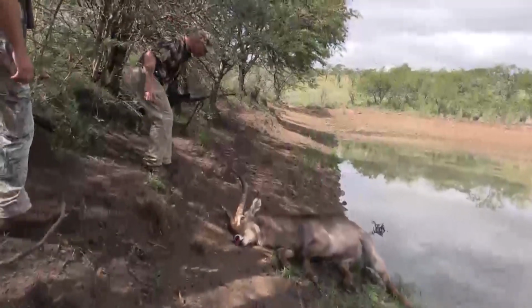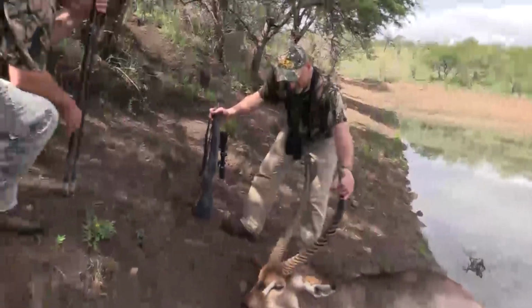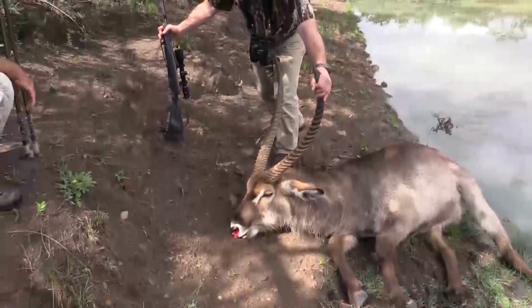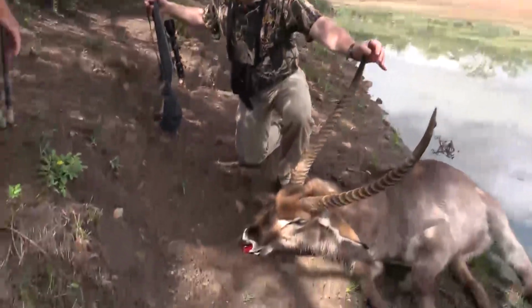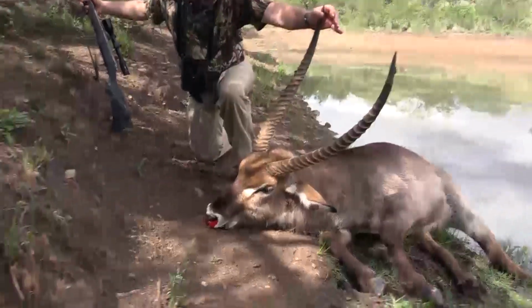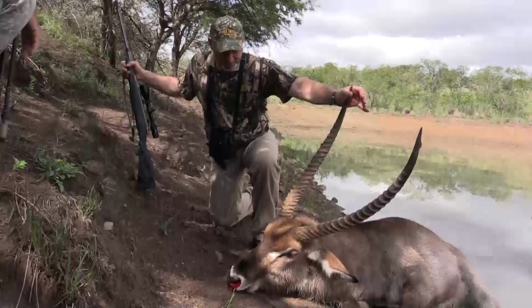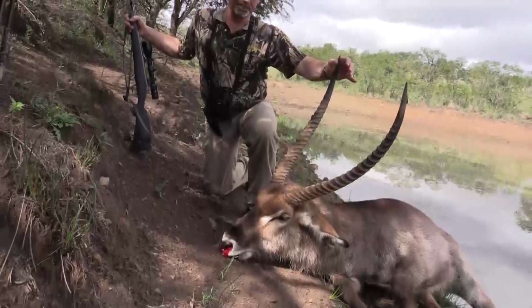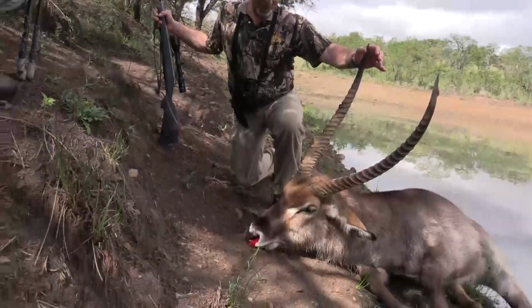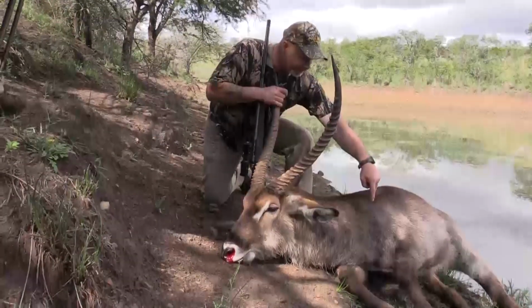Oh, look at this thing. Oh, my. That thing is gigantic. I don't know anything about them, but I know what we've seen. Oh, my God. Wow. And he's tick encrusted, and he smells awful. But he came down the hill, and doesn't he look like a much taller animal than what he is? Look how solid he is. He's a tank. Oh, I can feel his spine.